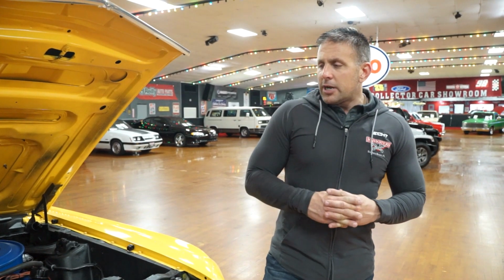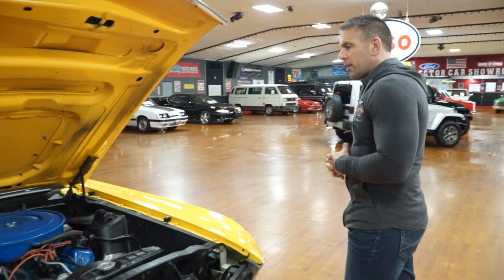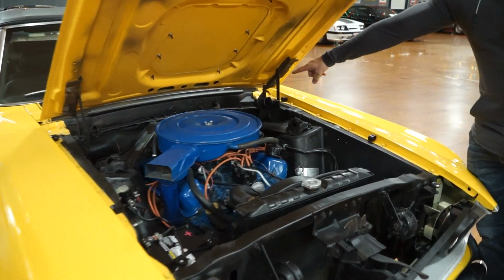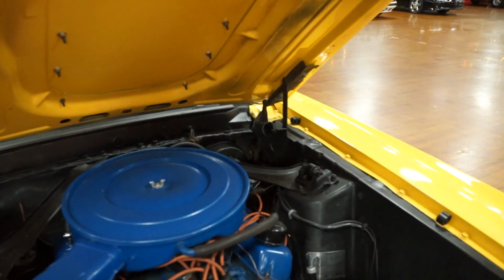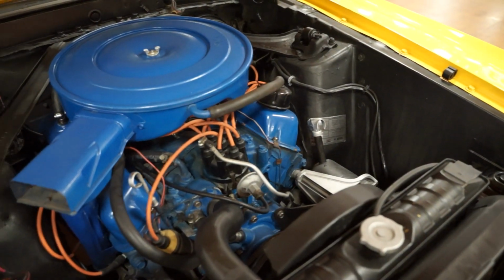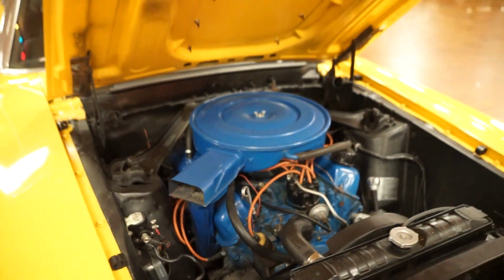This is a car we announced as a new arrival here to our showroom a couple weeks ago. Now it's ready for retail sale, so we are doing our video presentation on it. 1969 Ford Mustang convertible, so let's get started. 351, 250 horse, 351 in it. Power brakes, power steering. There is no AC compressor, so there is no air in the car. However, you're going to have plenty of air when you put the top down. Let's check out the rest of the vehicle.